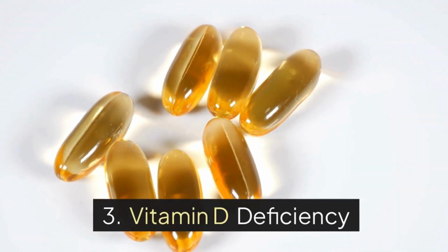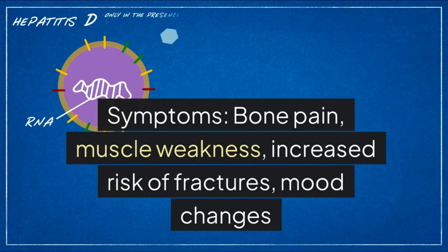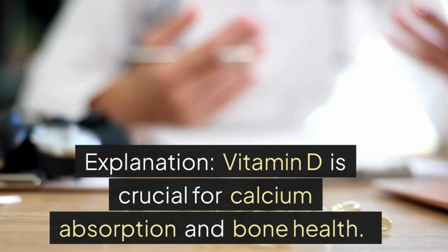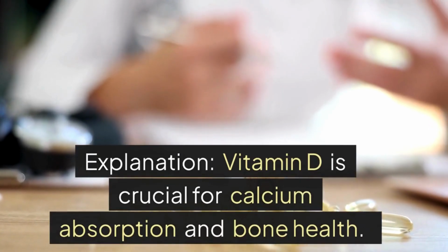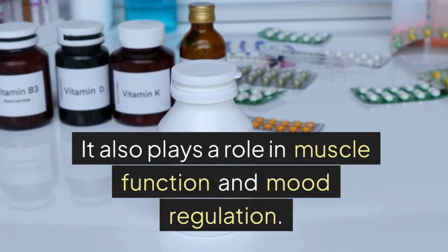3. Vitamin D deficiency symptoms: bone pain, muscle weakness, increased risk of fractures, mood changes. Explanation: vitamin D is crucial for calcium absorption and bone health. It also plays a role in muscle function and mood regulation.